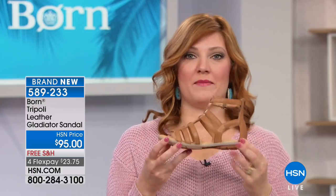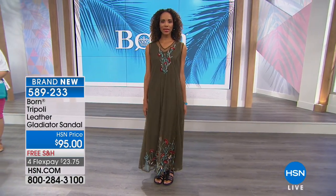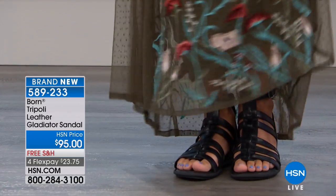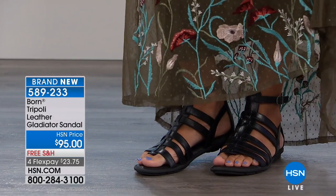This is what we're talking about when it comes to Born. This is that quality, construction, comfort, style meets fashion. And you will have these forever. I mean, when we get testimonial calls, that's what you hear, right? Yeah, you could wear these year after year.